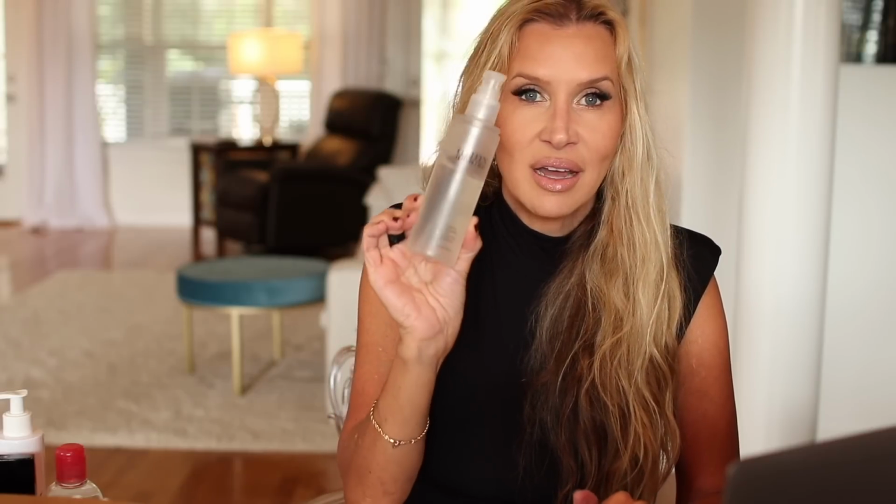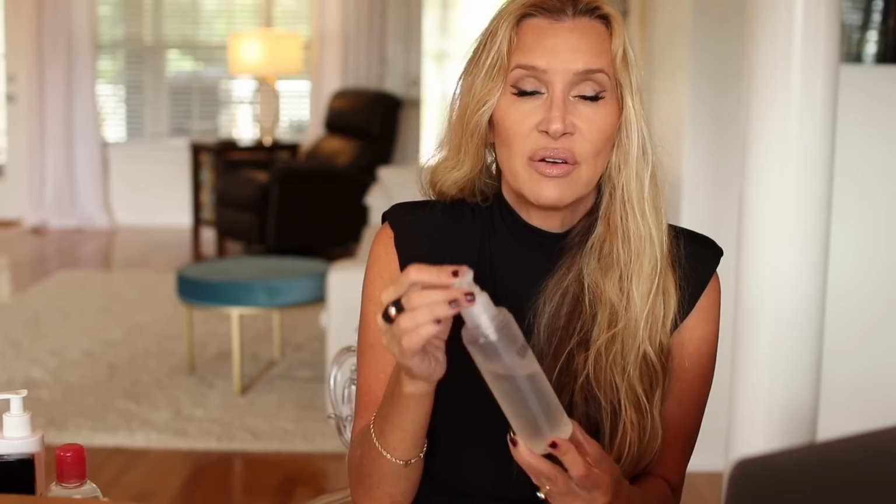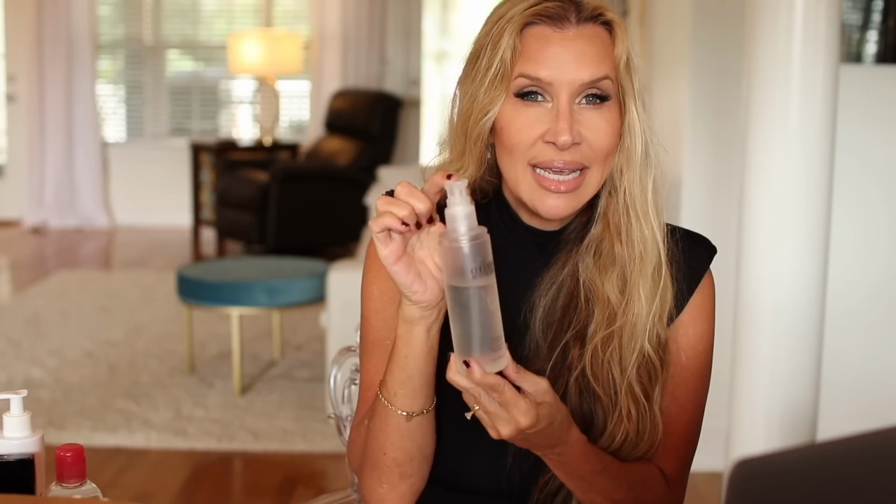Something else that I have been loving, and I used one bottle of this a long time ago when Colleen first came out with her skincare line. And then I went on to something else. And so I got another bottle when I was doing, I think, a collaboration. And this was one of them, and I love it. I have been using this every morning, this or the Rodial C cleanser.